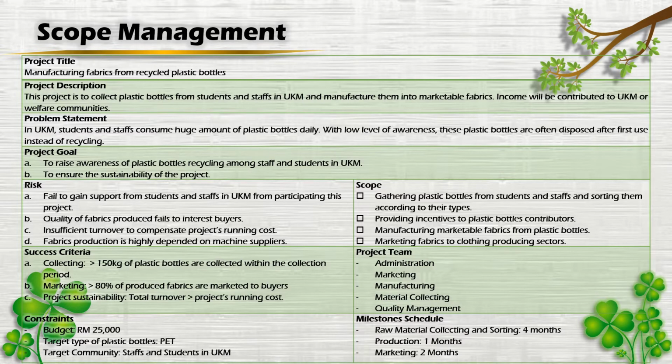The success criteria of our project are, first, more than 150 kg of plastic bottles are collected within the collection period. Second, more than 80% of produced fabrics are marketed to buyers. And for project sustainability, total turnover must be more than the project's running costs.